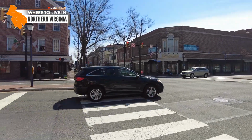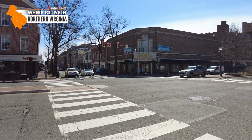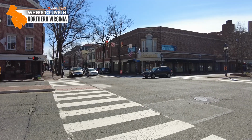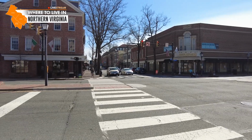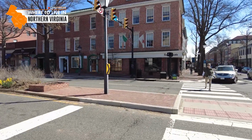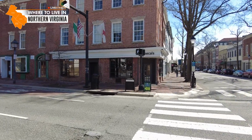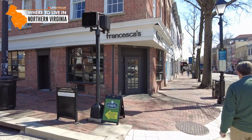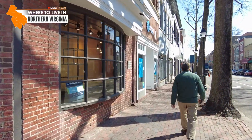So this is called South Washington Street. It turns into George Washington Parkway, George Washington Memorial Parkway. If you live in the Mount Vernon area, Fort Hunt, Belle Haven area, this is kind of like your main road to get to and from work because there's no metro access that way. This road hugs the Potomac River. You also take this road to get to Reagan National Airport.